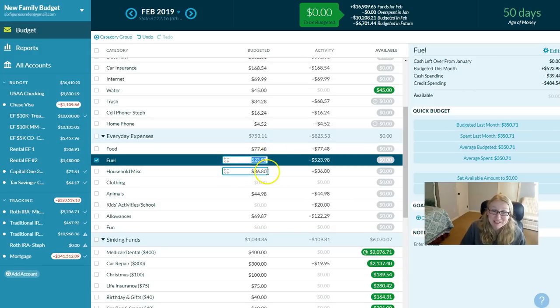Okay, gas looks a little bit outrageous. $5.23 on gas. Normally we budget $400. My husband commutes an hour each way 3 or 4 times a week. So our gas spending is usually high.